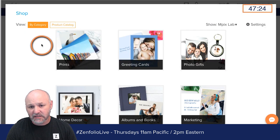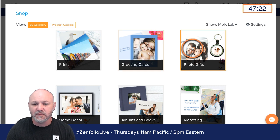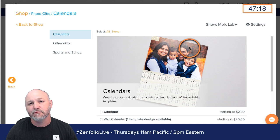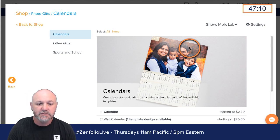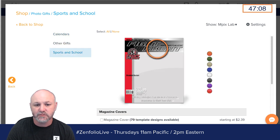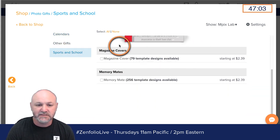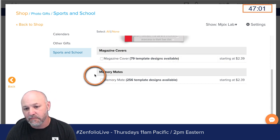And this time, let's go to photo gifts. Let's say that we're setting up this particular price list for a baseball league that we shot, right? Or maybe this is just going to be our baseball price list overall. So we're going to go to sports and school, and in here is where you can find the sportsy stuff. So there's the magazine covers and there's the memory mates.